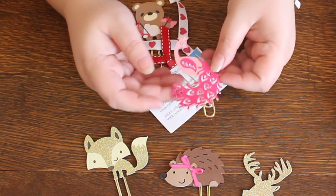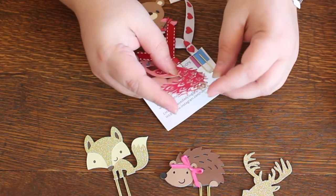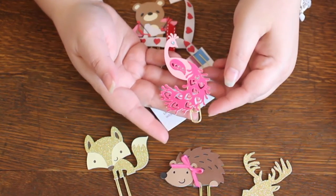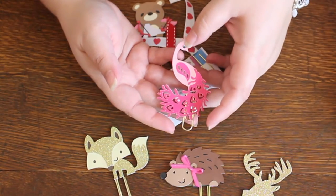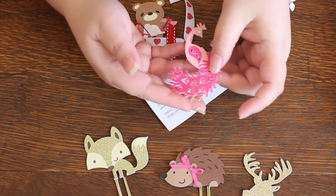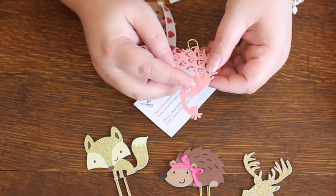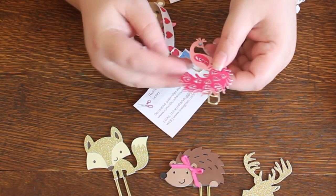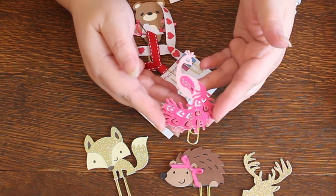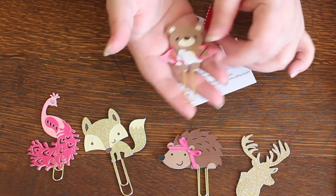And my favorite is this beautiful peacock. I love how she put the paperclip farther down. So it's so pretty in a planner. I absolutely love this peacock one. And the jewel on the eye. Oh, so cute. And again, the design is so intricate on there, and she did such a good job of matching them up. And this one, you know, you would have to be a little bit more careful with just because of the design down here, but it is so beautiful. This one was $2.50.